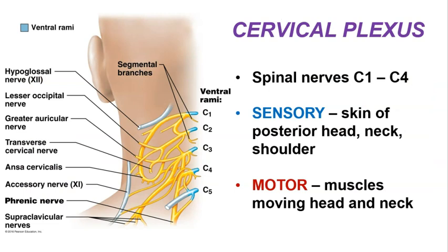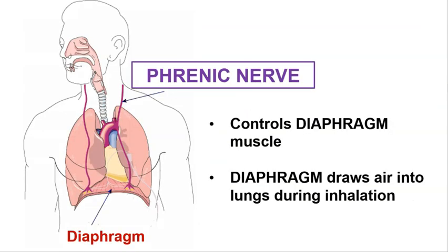The cervical plexus is formed from the ventral branches of spinal nerves cervical 1 through cervical 4. Its sensory functions include sensations from the skin of the posterior head, neck, and shoulder, while its motor functions control muscles that move the head and the neck. One significant nerve of the cervical plexus is the phrenic nerve.